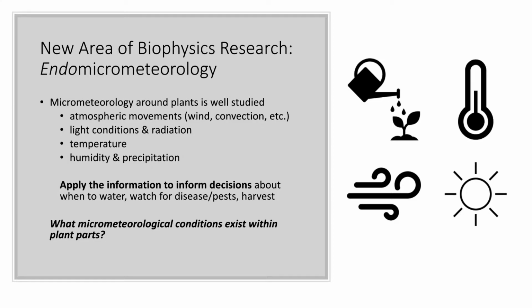I'm here to tell you about an exciting new area of research that can be applied to hollow-stemmed plants to help farmers, growers, and conservationists understand plants' growth and development in new ways. This area of research is in the field of biophysics, and it is called endomicrometeorology. Endo refers to inside, micro means on a small scale, and meteorology, of course, means the study of climate.